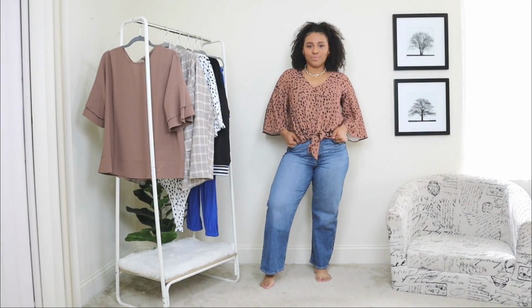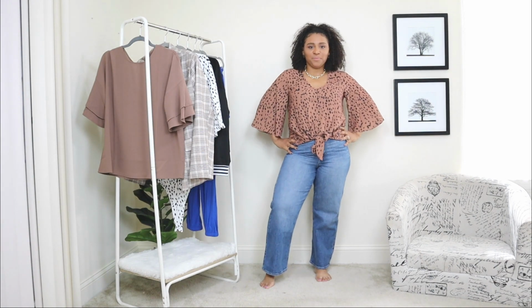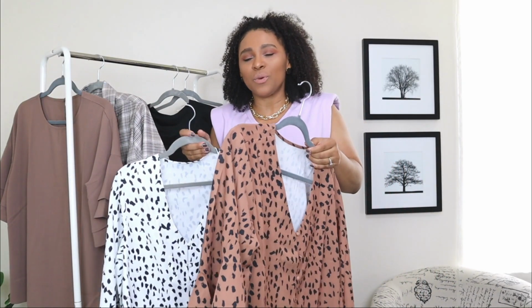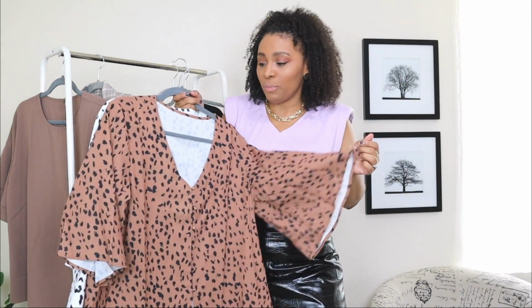I don't need to tell you guys again how much I love the color brown and nude. I feel like it looks super cute in this color for fall. I definitely wanted to get the white one and definitely get a colored one. I believe they had this one in another color. I don't quite remember exactly which one, but I felt like the brown one definitely spoke to me.